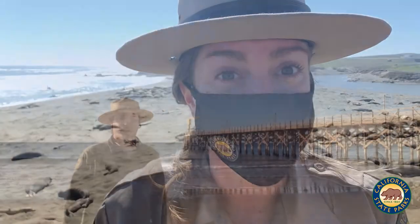A couple cool things about the northern elephant seal is that they're able to dive to depths of over 5,000 feet for up to 2 hours, rarely coming up to the surface for only about 4 minutes of time in between dives. The other cool thing about northern elephant seals is that when they're pups, they're actually nursing from their mothers, and they can gain up to 10 pounds a day. 10 pounds a day, reaching up to 300 pounds total.